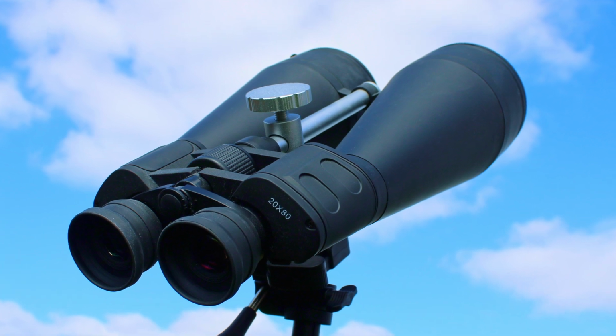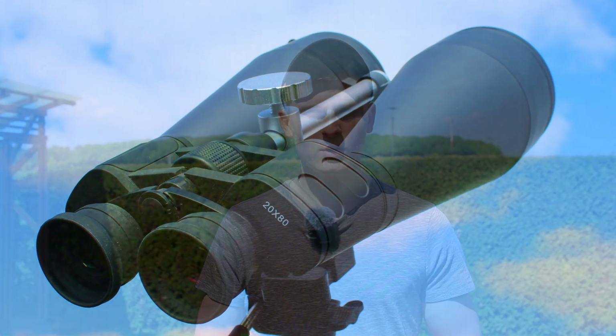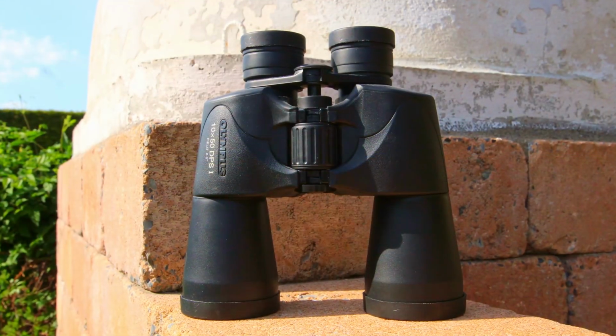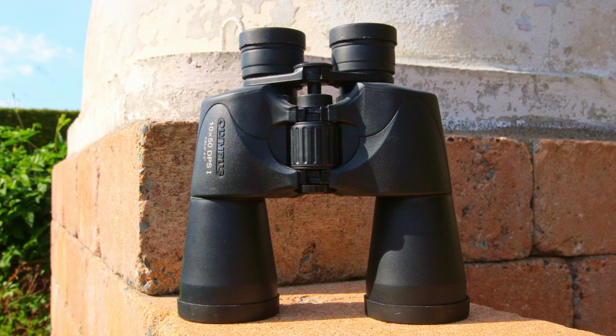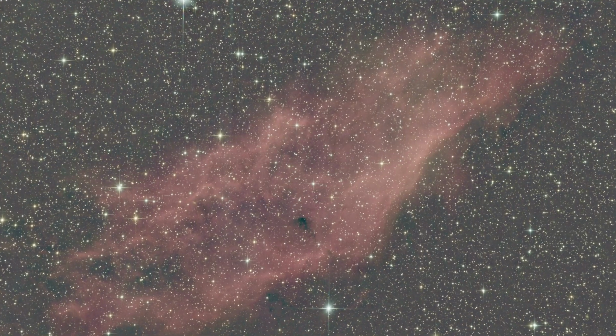Having a bigger aperture is very important when planning to buy binoculars for astronomy, because usually the objects we observe in astronomy are very dark. For example, there are those deep sky objects. For sure there are also brighter objects such as the moon or planets, but most objects are very dark. We usually plan to observe deep sky objects, including galaxies, nebulae, or star clusters, and these objects are very dark, and therefore it's very important to have a higher aperture.